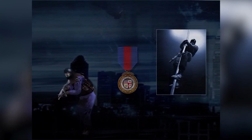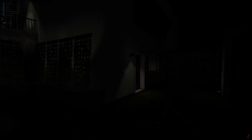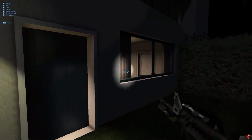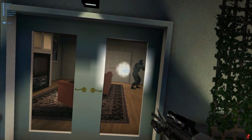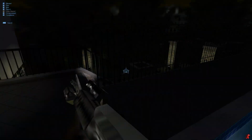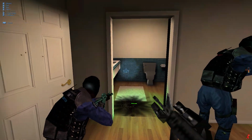I properly played and completed SWAT 3 for the first time just last month for my Ready or Not review, which feels weird to say because not only am I a big fan of SWAT 4, but I remember having the game as long as 20 years ago now. I was way too young to play it at the time, but I couldn't really tell you why I hadn't picked it up until now, and that's a shame. Because this game is fantastic.